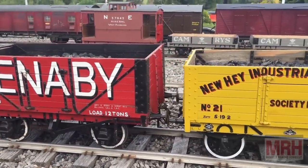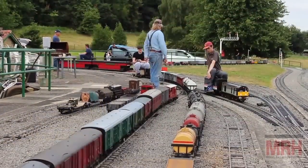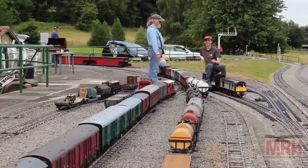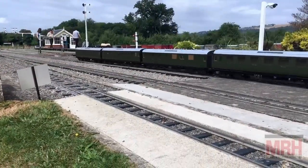All of these are UK outline, but it gives you a sense of just what can be achieved in these larger scales. And there's so much fun to be had just switching the cars on these tracks, as well as just going for a run on the main line and just watching the scenery go by at high speed.